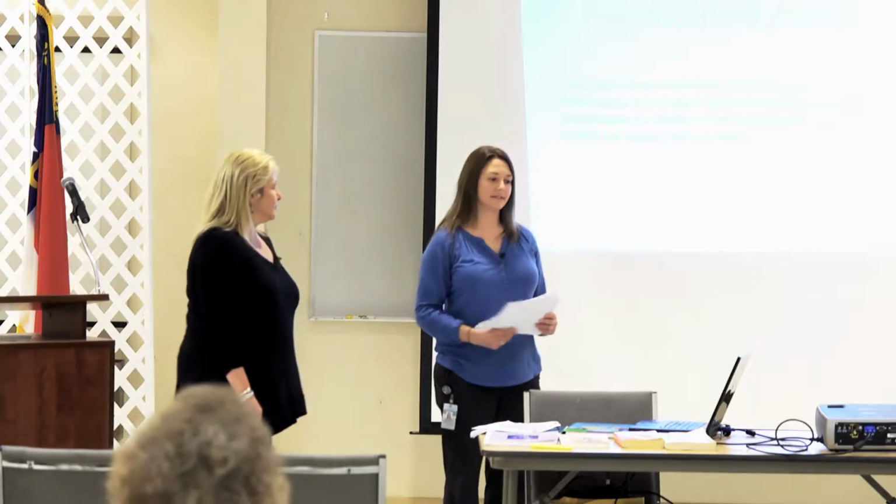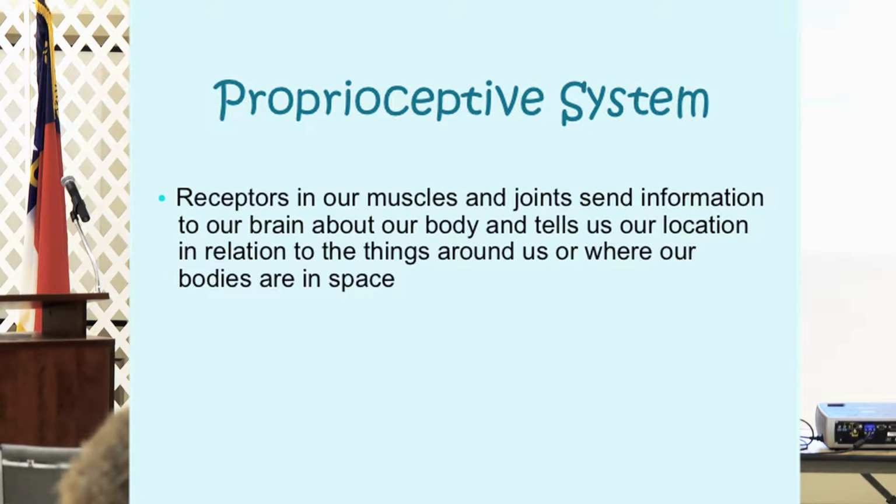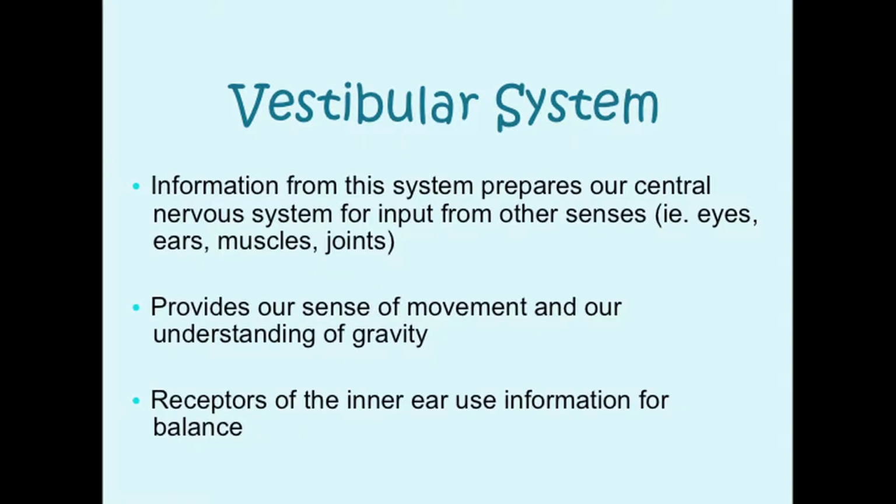The proprioceptive system, we have receptors in our muscles and our joints that send information to our brain about how our body is moving throughout space. It tells us where we are related to things in our environment and how our body is moving around those things. The information that we get through the vestibular system organizes and prepares the body to receive information from the muscles and the joints and the eyes and the ears. And it also helps us understand gravity and our relationship to the ground and our environment.